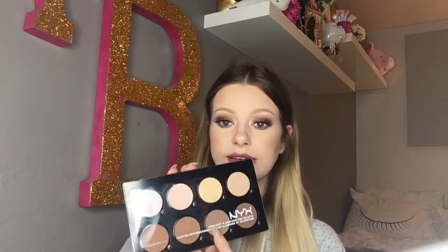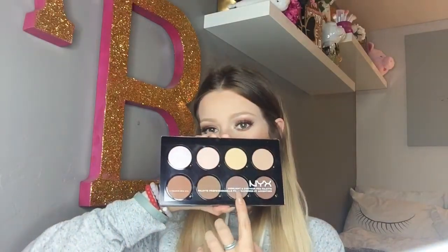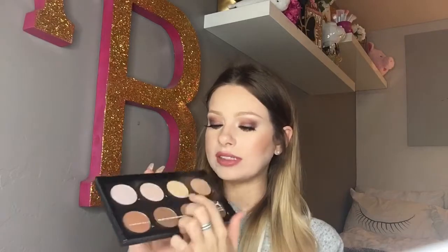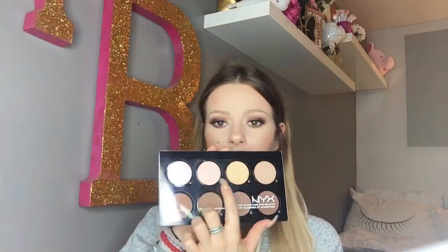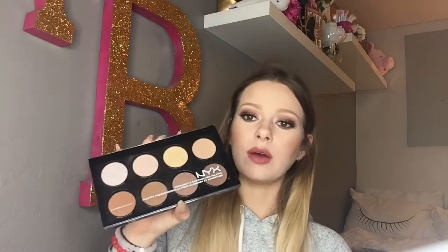They have like this nice gray brown shade for contour. They have like really warm shades for bronzer. They have this yellow and this really light to put under your under eyes. It's amazing. It's a little pricey. It was $15, but you get a lot of powders. And if you just want to buy this and then some translucent powder, you could use this to set everything else. So it's really nice.